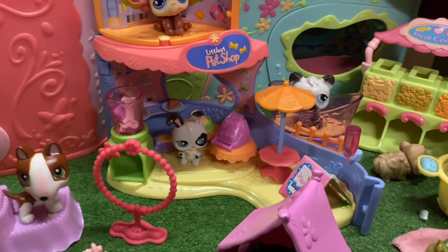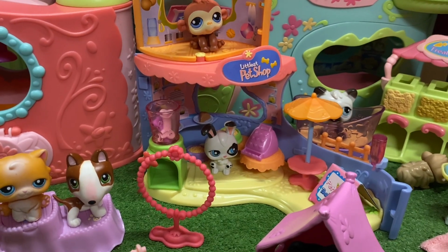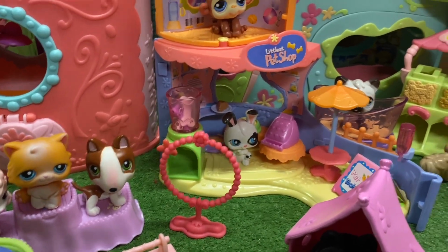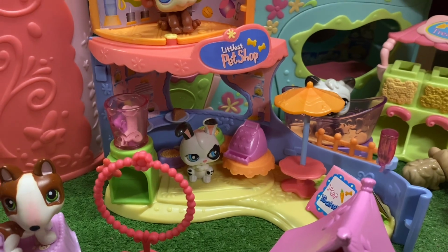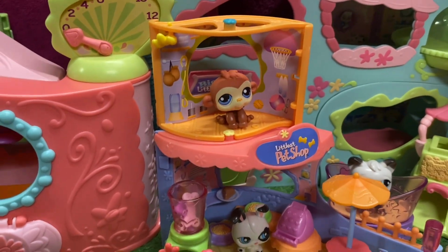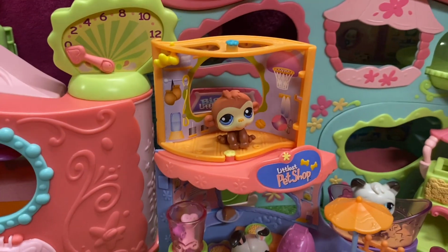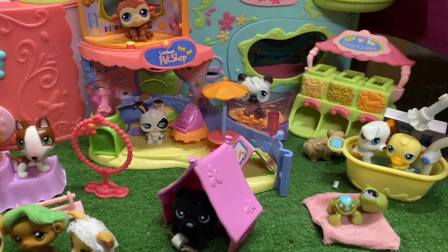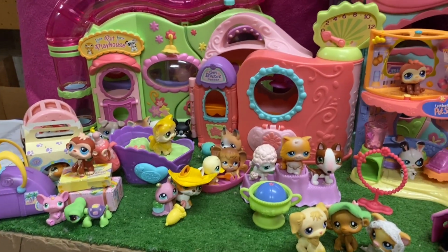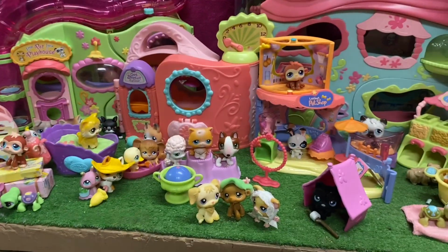And then back there, I have two sets that build upon one another. So the bottom area is the display and play pet bakery, and it comes with this little bunny. And then above that, it's like an apartment complex where it can all connect to each other, but I only had one. And this is a display and play pet Nook, and I got it with the monkey. So that is what that is. And then I think that is every one of my little mini sets. So this is all of my Littlest Pet Shop. Everything. Yeah, you guys.